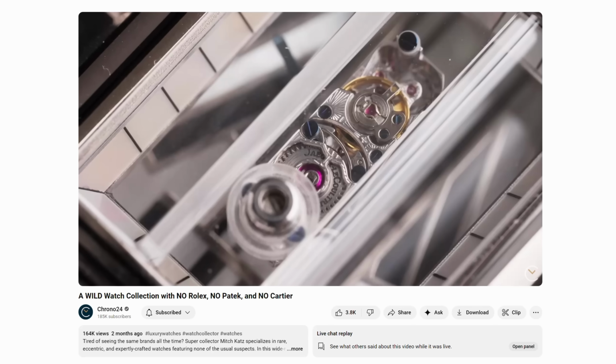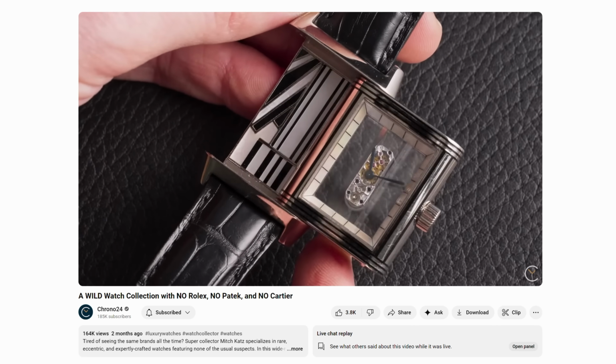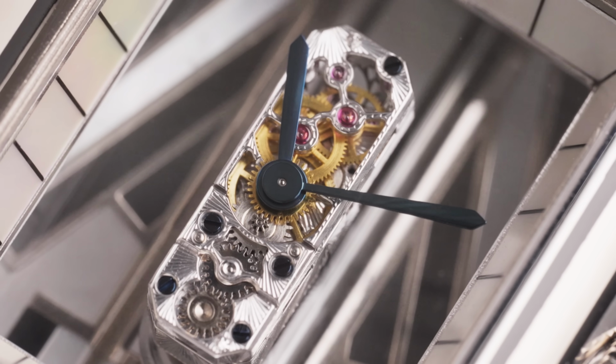In 1925, David LeCoultre, the grandson of the founder, merged his company with Edmund Jaeger, who is best known for making movements for Cartier. Not a bad origin story for JLC, right? Now, if you saw our watch talk with super collector Mitch Katz, you may remember the Reverso 101. This is a modern watch based around the Caliber 101, which debuted in 1929 and was famously worn by Queen Elizabeth during her coronation.